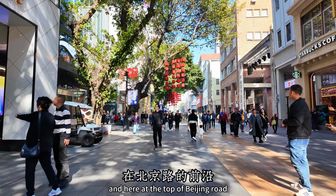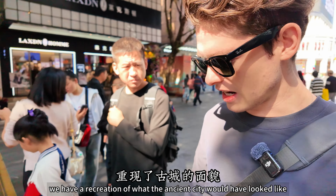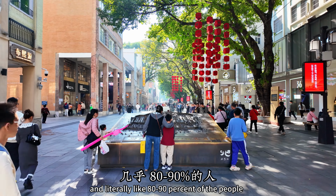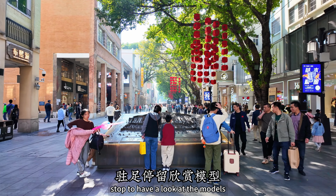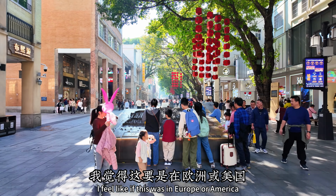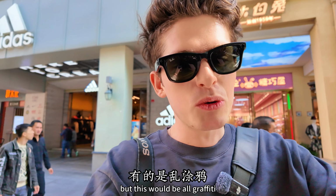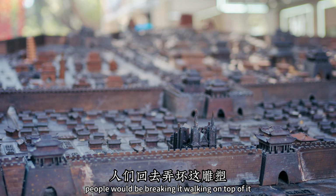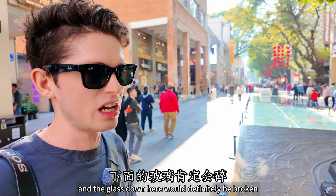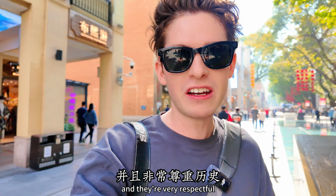And here at the top of Beijing Road, we have a recreation of what the ancient city would have looked like. I've been standing here for a few minutes, and literally like 80%, 90% of the people stop to have a look at the models, get out their phones, take some pictures. I feel like if this was in Europe or America, well, definitely not America, they don't have any history, but this would be all graffitied, people would be breaking it, walking on top of it, and the glass down here would definitely be broken. But Chinese people are just interested in their history, and they're very respectful.